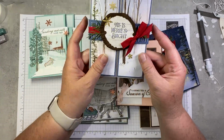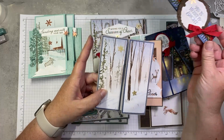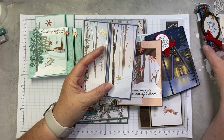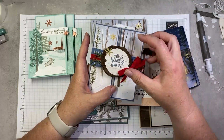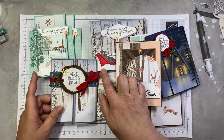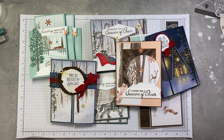This is really about the DSP. It's not so much about the stamp set, but this is just a really simple gatefold. Again, highlighting the beautiful paper. Great way to accentuate those gorgeous wintry scenes. So there you go. Some ideas using the One Horse Open Sleigh Suite from the Stampin' Up online exclusives.